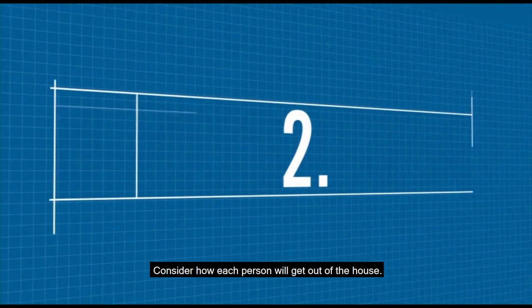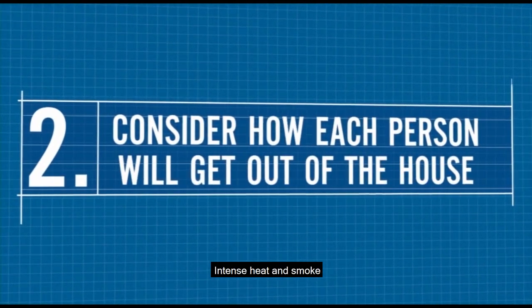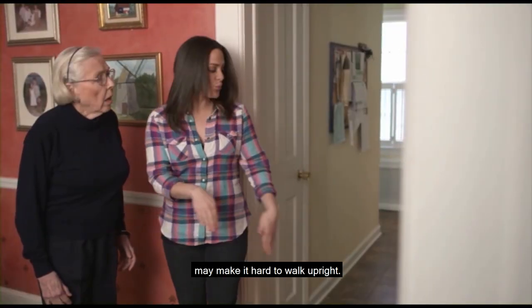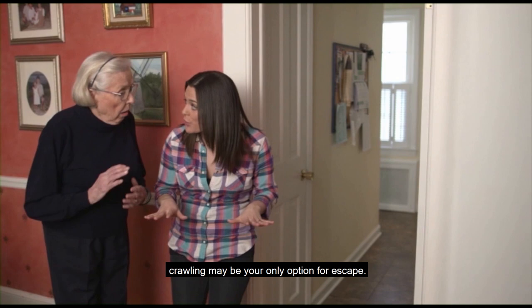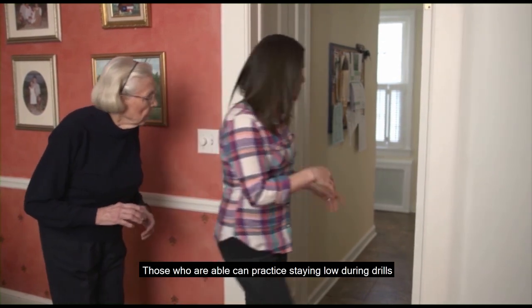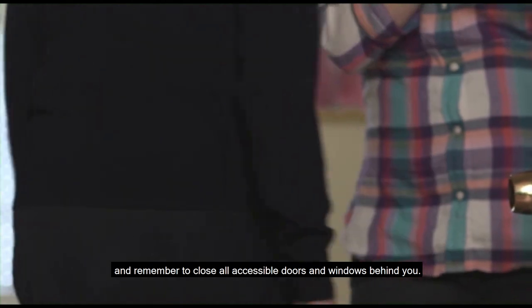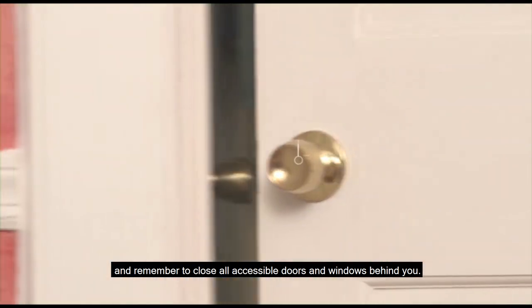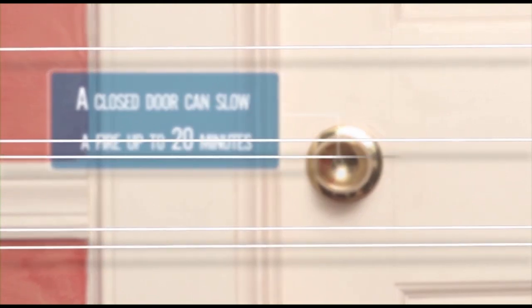2. Consider how each person will get out of the house. Intense heat and smoke may make it hard to walk upright, so in a real fire, crawling may be your only option for escape. Those who are able can practice staying low during drills, and remember to close all accessible doors and windows behind you. A closed door can slow a fire up to 20 minutes.